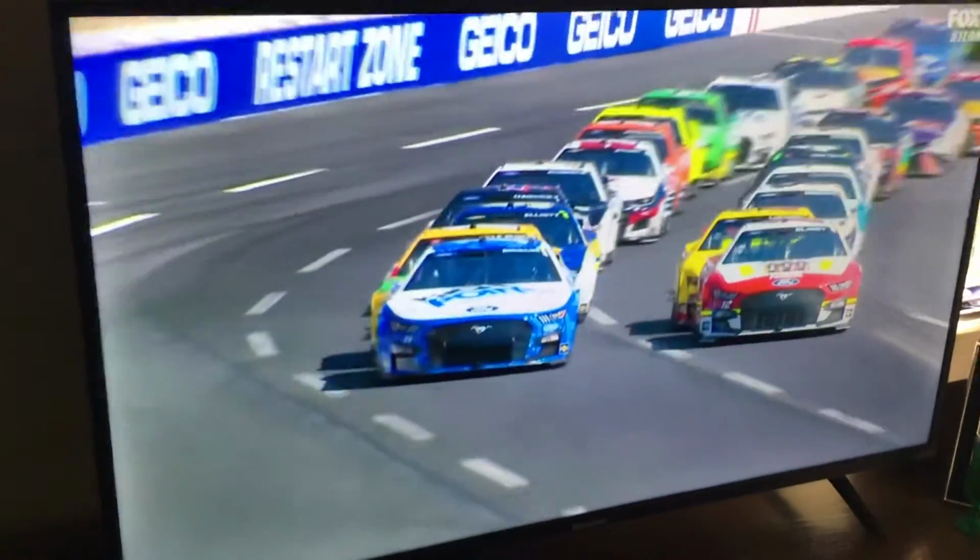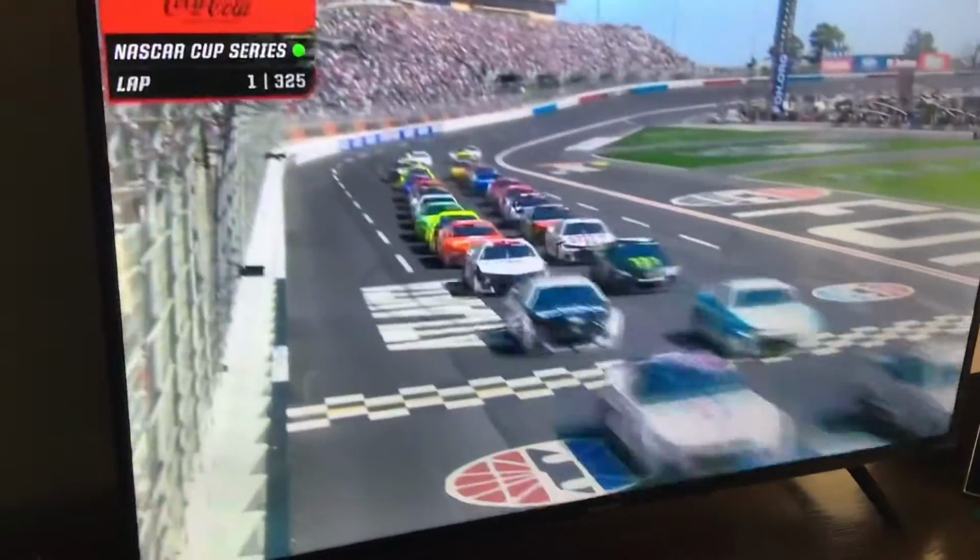Nice crowd on hand as we take... Boogity, boogity, boogity. Let's go racing, boys, and have fun.